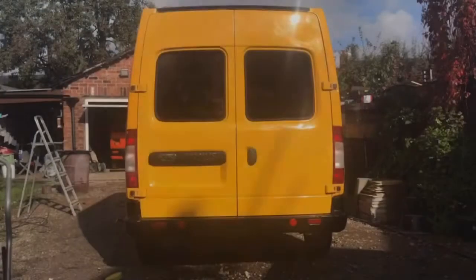Right, well, what a pain in the arse that was. I've managed to get one window in, and it's took me that long, it's obviously gone dark. But there's one window in. My God, that was hard work. This rubber, getting it in, unreal.